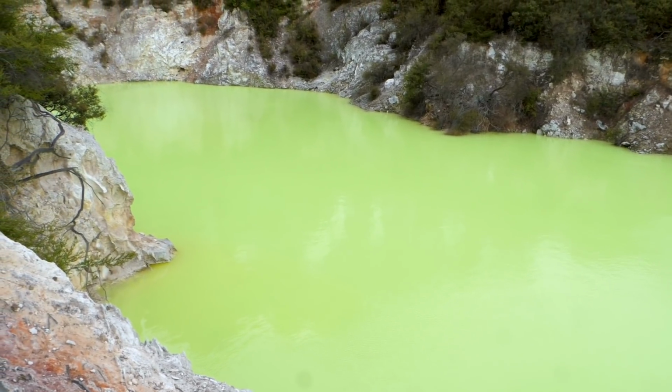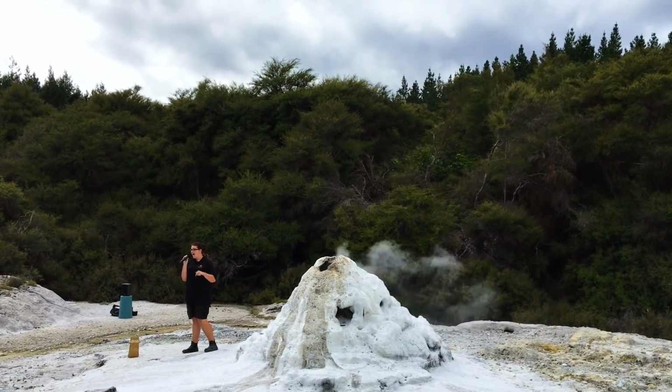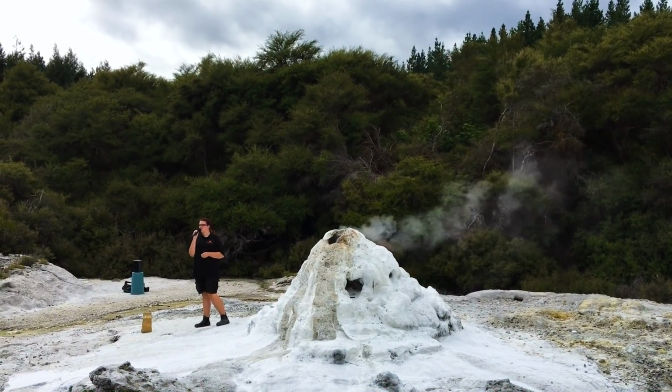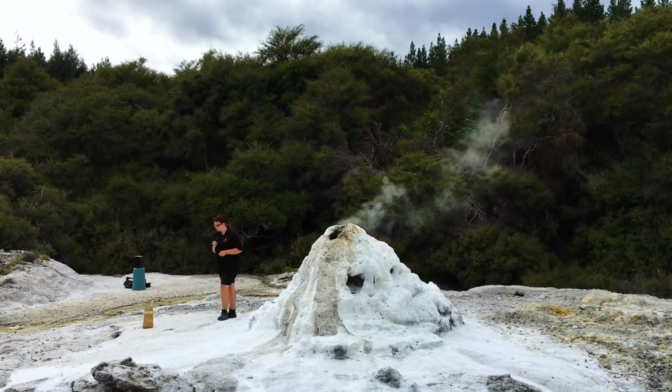Last but not least is the Lady Knox Geyser. There's approximately 150 active geysers in this area. If we fast forward, the number dwindles down to 15, Lady Knox being one of them.